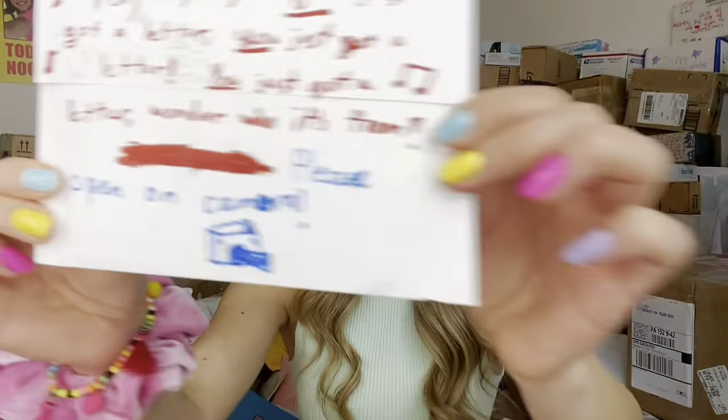We just got a letter. We just got a letter. We just got a letter. Wonder who it's from.